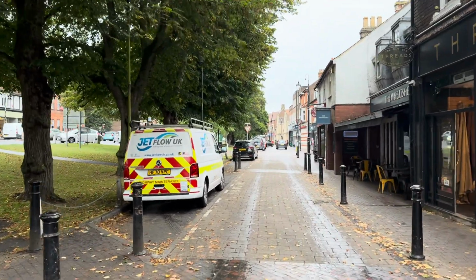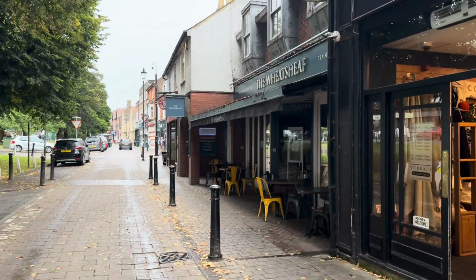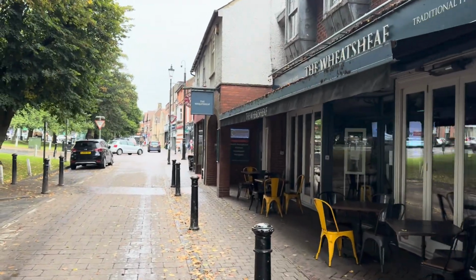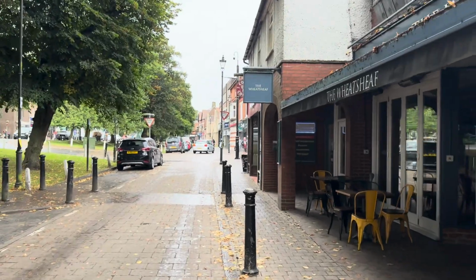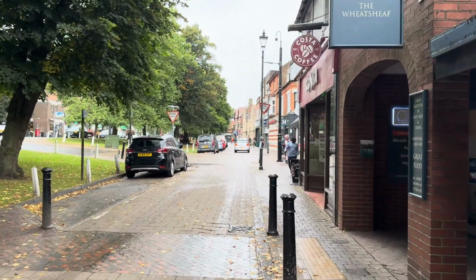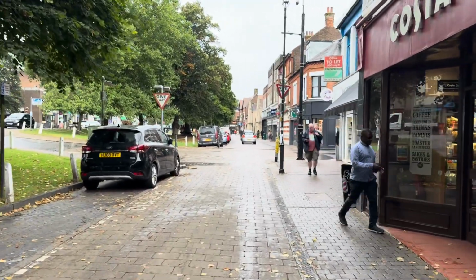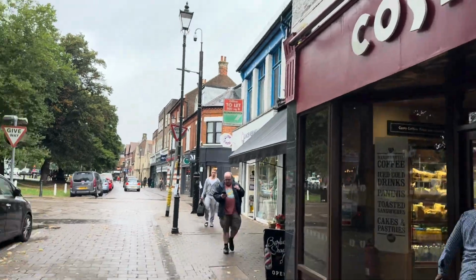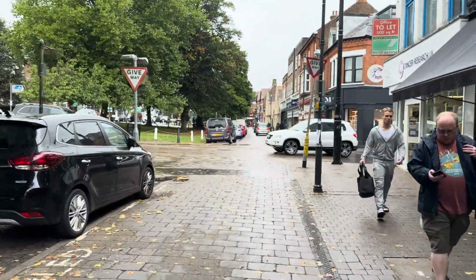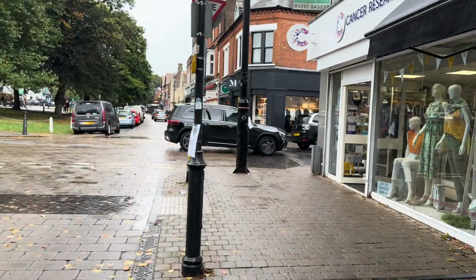But I'm just going to take a little walk down this part of the high street because it's quite nice here. Some independent shops and cafes, along with the usual collection of brands and chains and so on that you would know, but it is a nice little town in that sense that, other than the big brands, there's some other places to choose from as well, which is always good. Can't say that about everywhere.